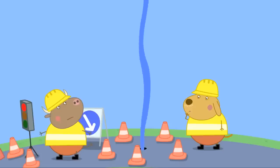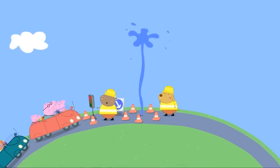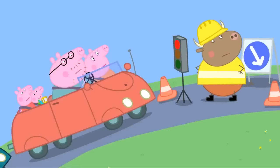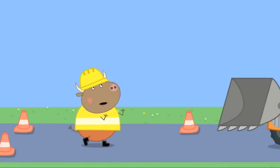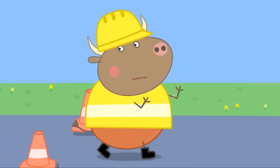There's water coming out of the ground. Yes, that's what we're here to fix. Ooh. Is it going to take long? It will take as long as it takes. George likes diggers. This way, Mr. Rhino! Okay, boss! Mr. Bull is the boss.